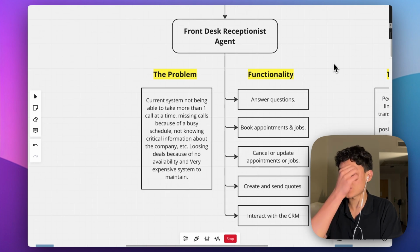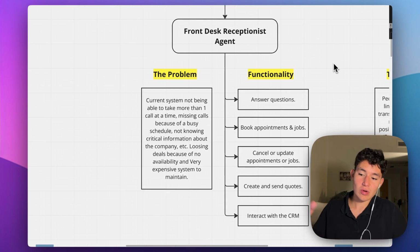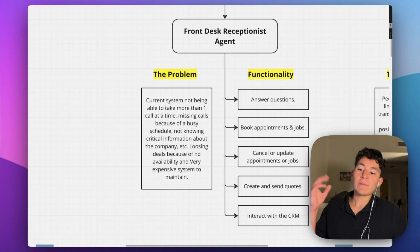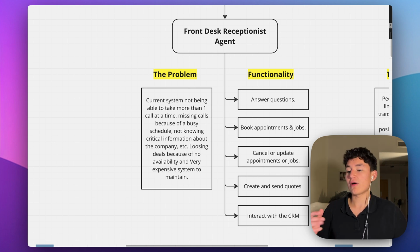So what is the functionality of this? And this can be extended however you want, but these are just a little framework for you to follow. They can answer questions. You give it an SOP of your business and they will be able to follow it step by step and answer questions for the customer, right? They can book appointments and jobs.